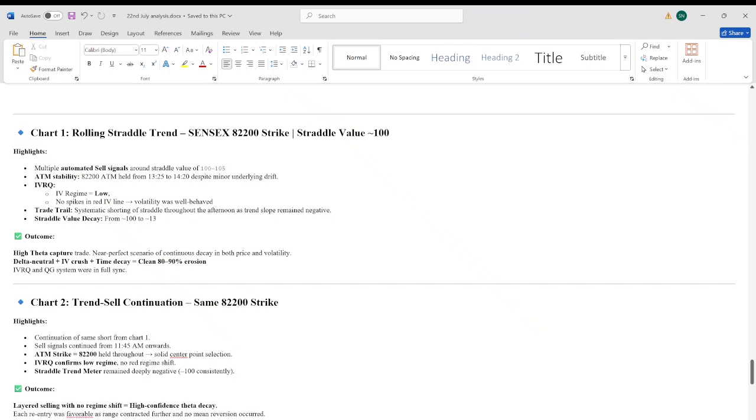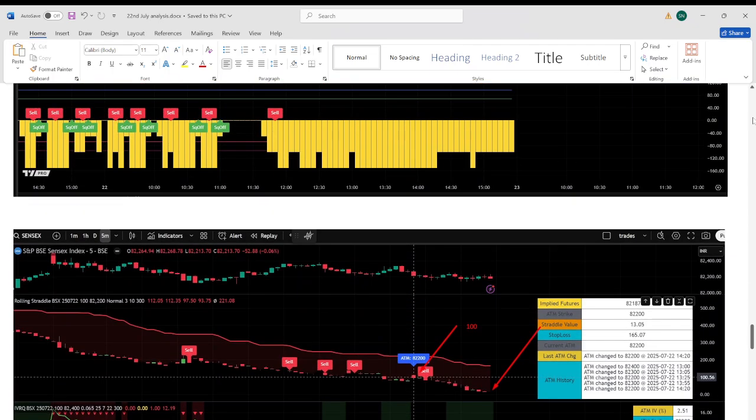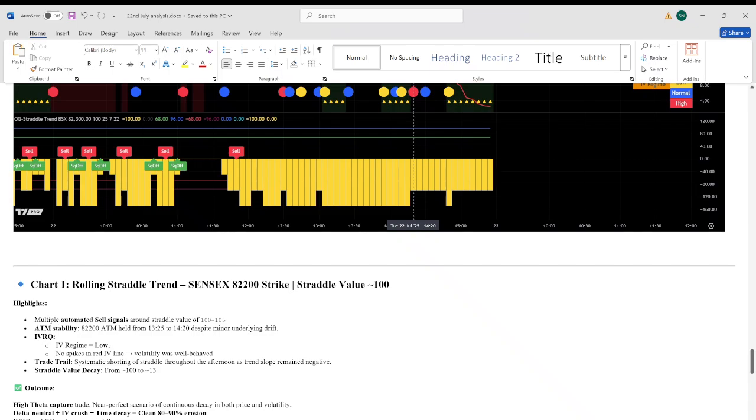Actually, the whole trade today was on the 82,200. So this was layered selling with no regime shift. When I say layered selling, if you are an aggressive trader, all these points are your entry points. This is an entry point, this is an entry point, this is an entry point. I will not suggest pyramiding and going up in positions, but once you have sold here, if the stop loss comes down, you can take a small trade again here in the same direction. That is why we call it layered selling. We will discuss this later.